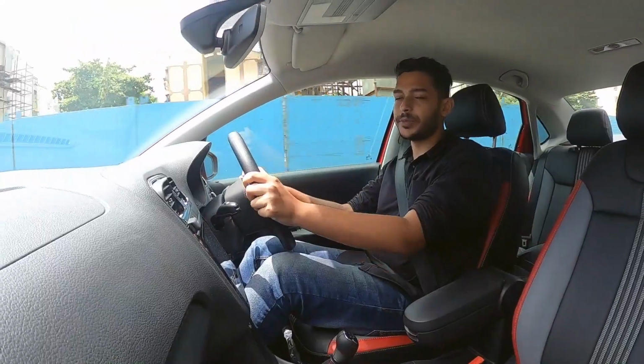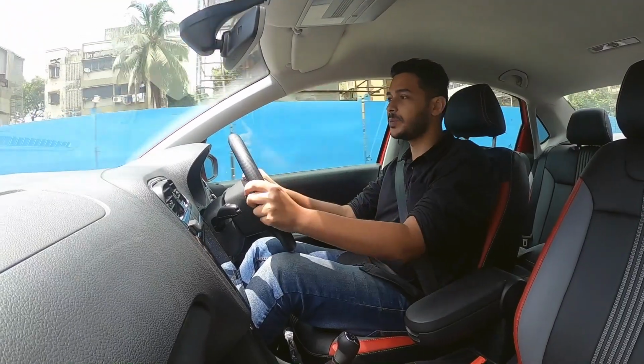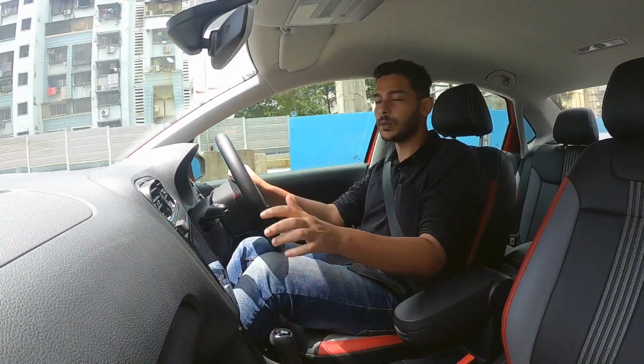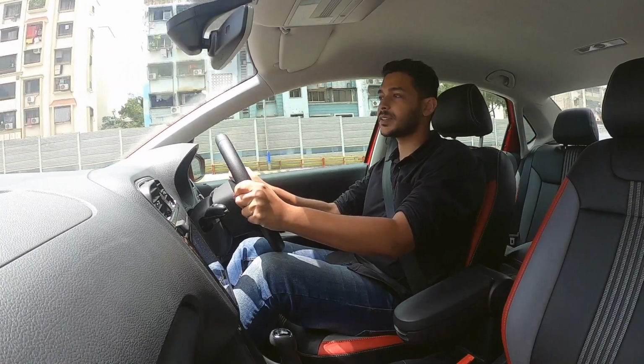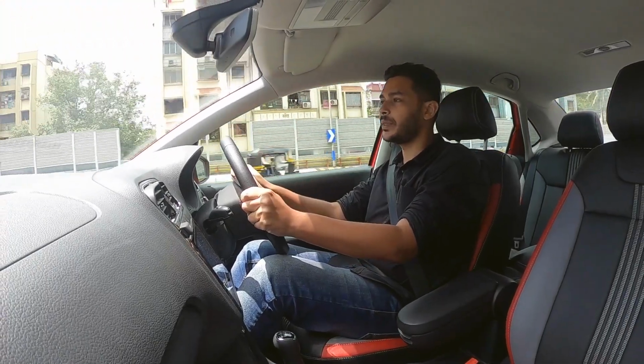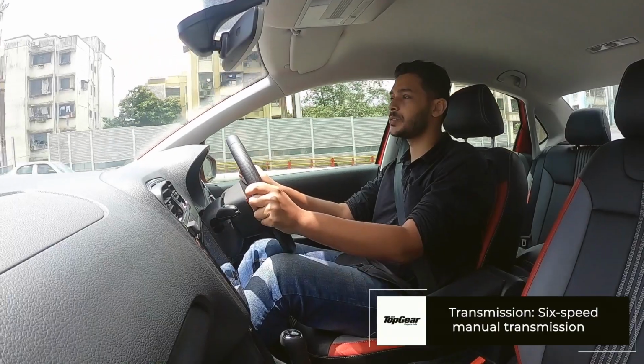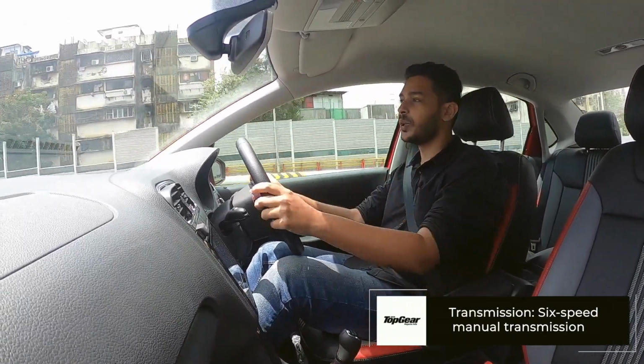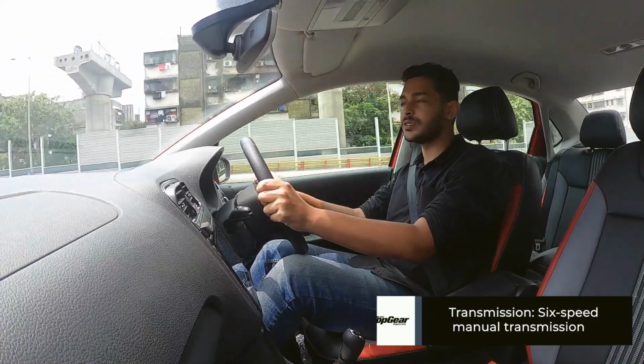Now the highlight of the new Skoda Rapid is its driving experience. It all begins with this seat here. You sit real nice and low. The steering wheel is adjustable for reach as well as rake. And then there is this new 6-speed manual transmission, the gearbox being very slick to operate. The best bit though is that new 1-liter turbocharged engine.